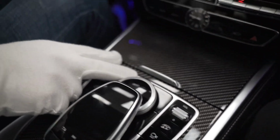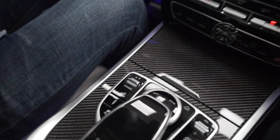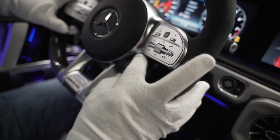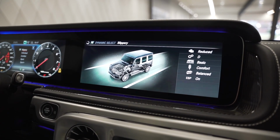And here you got the adjustment, what I told you before. This is for the dynamics, for the drive mode. You have it also on the steering wheel. That's for this little button here. Let me show. Yeah, Sport, Sport Plus. We got Sport Plus, Sport, Comfort, Individual, and Slippery.